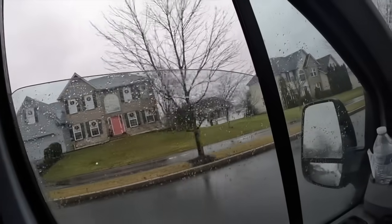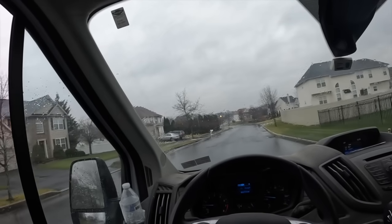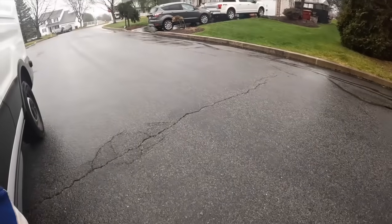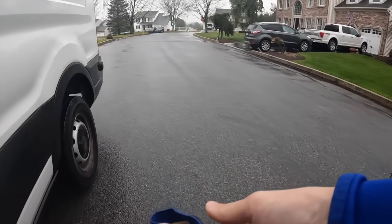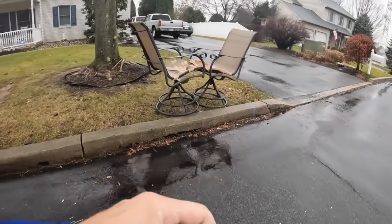Kind of like that gray. There's a nice color gray on that house. You know how they have that saying, like, run it till the wheels come off? I feel like this is one of those things where you run it till the chair just doesn't act as a chair.